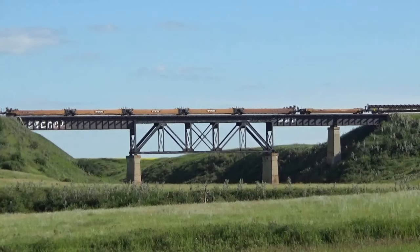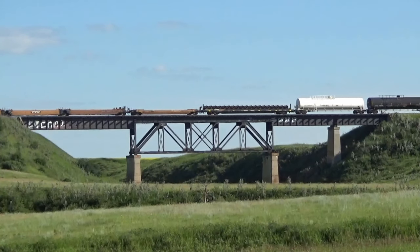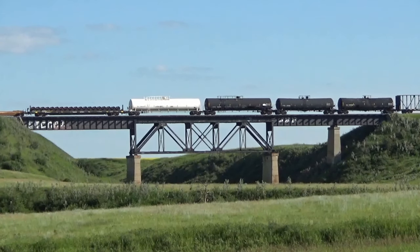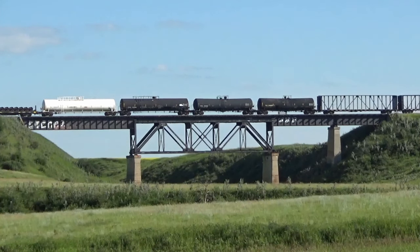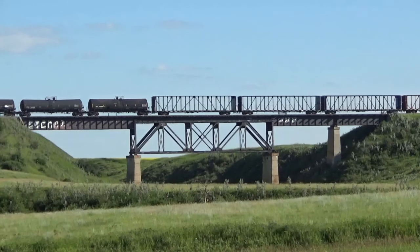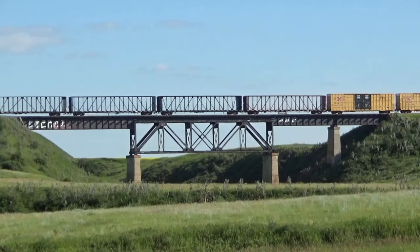CNQ193 is an intermodal and auto rack train that can originate in CN Sarcee Yard in Calgary, Alberta. It then goes to Prince Rupert, British Columbia, where it terminates. It has an opposite direction sister train that bears the symbol Q192. Today, 193 had a little mixed in the middle of his train.